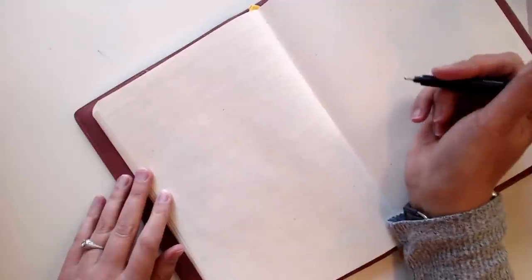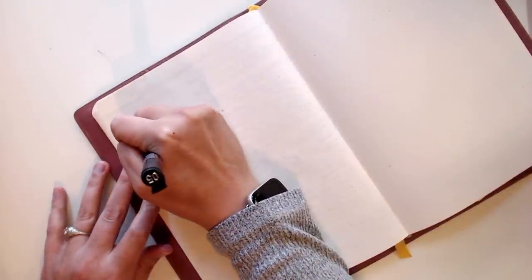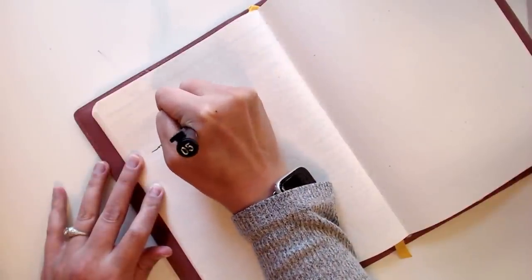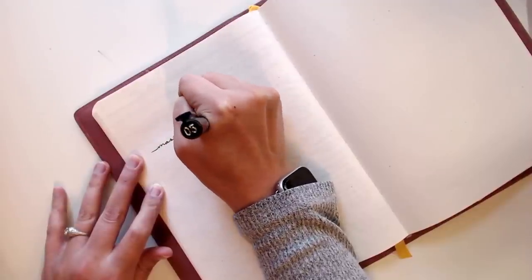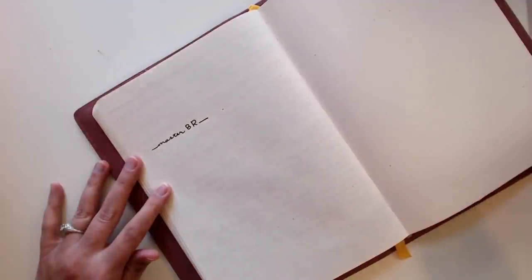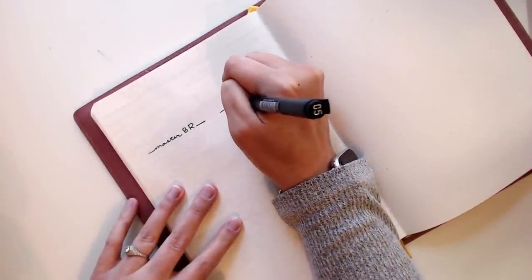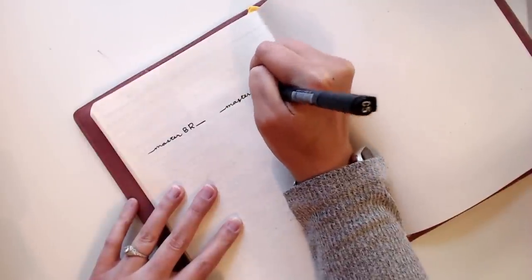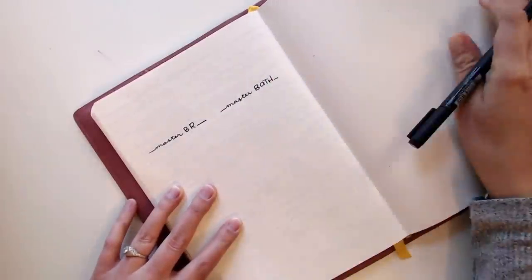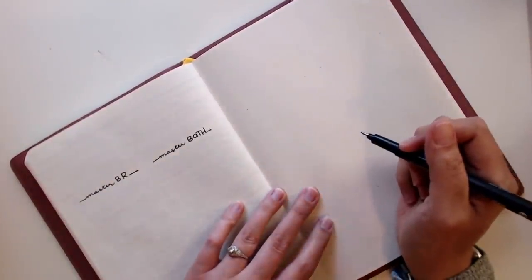Good times. Yeah. So I kind of tried to figure it out ahead of time so it wouldn't take me that long. So we'll start here with Master BR. I'm kind of doing the same situation that I did on this layout, just because I like the way it looks. And then this one will be Master Bath. And then there's going to be more underneath them. I'm just trying to get the top situations figured out.